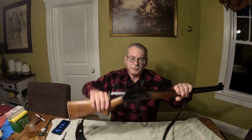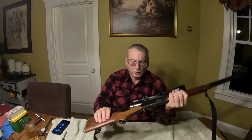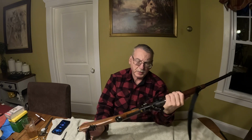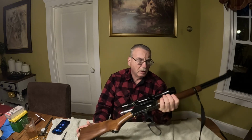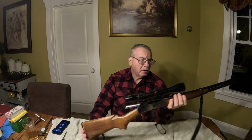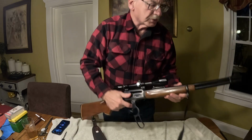This particular rifle, as equipped with the scope and a sling, weighs about 8 3/4 pounds. So it's heftier than the Model 94. And you can feel it. It feels a little bit beefier. 20-inch barrel, most of them. We'll start in the front here.